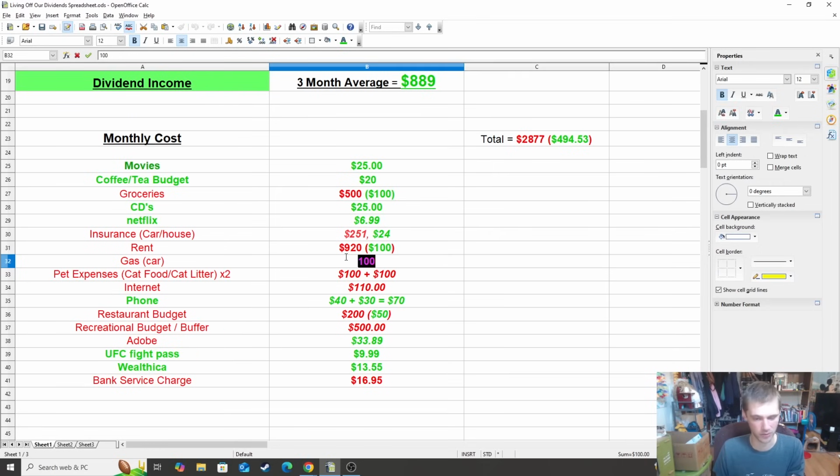Gas for the car is roughly about $50 to $100 a month, so that's there. The pet expenses, since we got the cat, I talked about the kitten here. You guys can't see her, but she's chilling just on the side on her bed there. That's going to be about an extra $100, and there are vet bills too. We've had to take her to the vet.